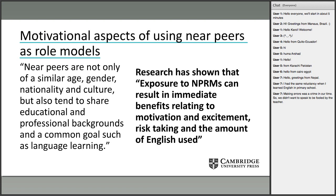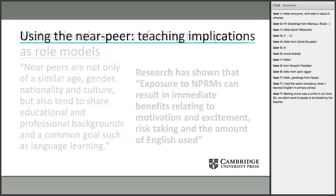language learning. Research in the area has shown that exposure to near-peer role models can result in immediate benefits to motivation, excitement, risk-taking, and the amount of English used. Effectively, this means that if we identify a peer who is close to us in a number of ways, including our ambition to learn a language or to improve in some way, and we can see them improve, that can help motivate us and make language learning more realistic for us. We can see it happening in other people.